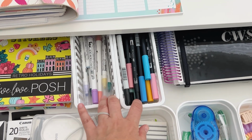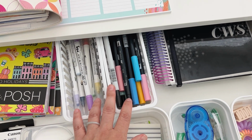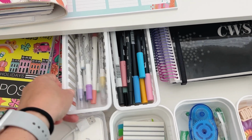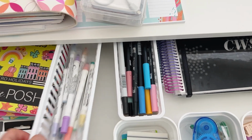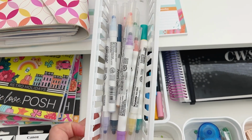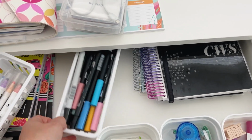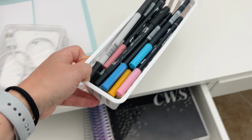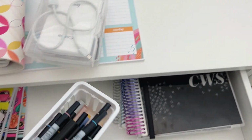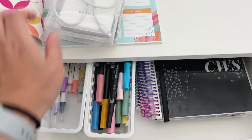Okay, then I have these 2 trays here. These trays, I think I got them from Walmart or Dollar Tree. Maybe Dollar Tree. Maybe they came in a pack of 3. I've had them for a while. So in this tray, if I can get this out with one hand, this has dot markers. So I have different dot markers in here, different brands. And then this tray has Tombow brushes. So if you guys saw my pen swatch stuff, these are all the new ones that I have, so I can play with in the color tones. So those stay here. Those fit perfectly.